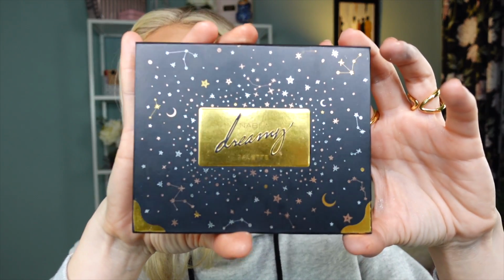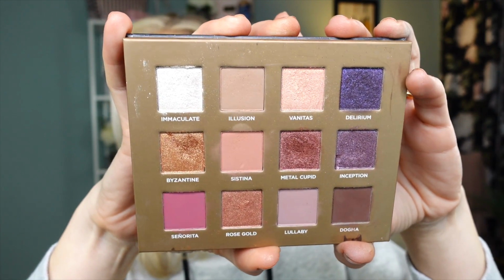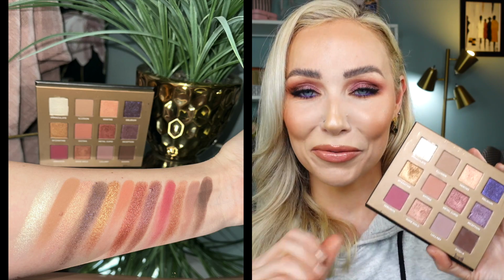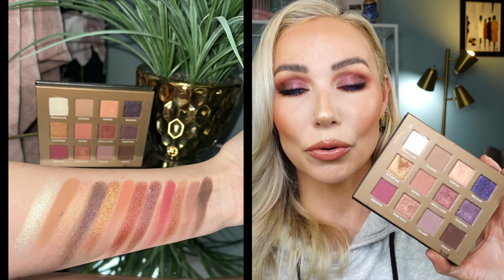Number 4, I have a palette whose color story is just so appealing to me and so inspirational. And of course, the quality is not lacking. Here I have the Dreamy palette. I just simply love this color story. I love the mattes, the rose tones, the purples, and a little bit of a touch of neutrals. This is what I also enjoy very much.